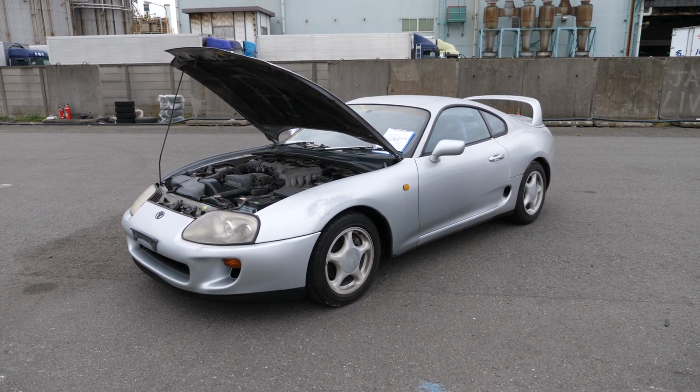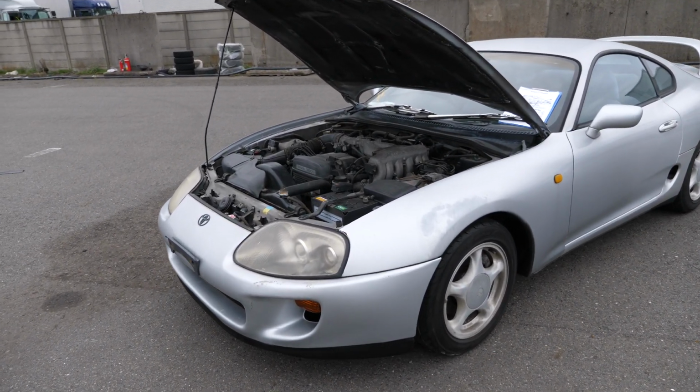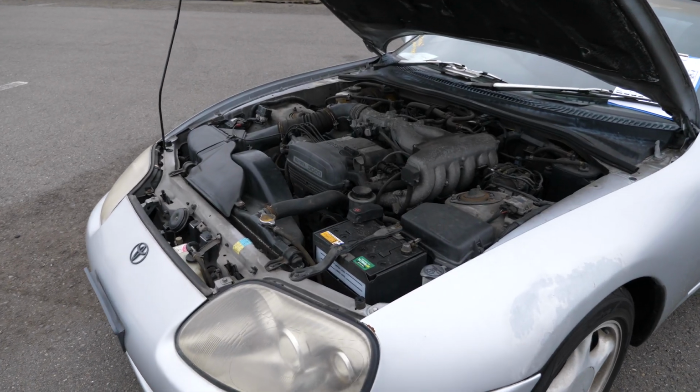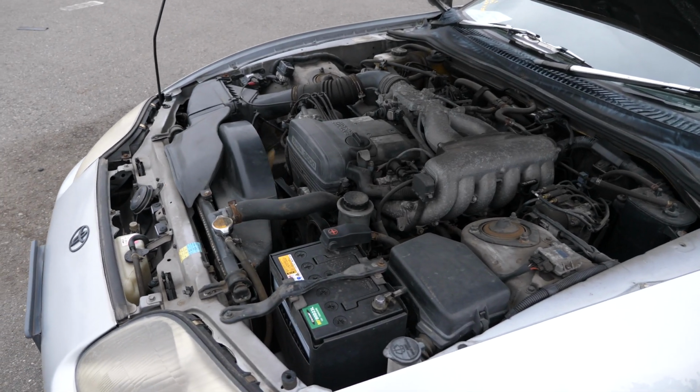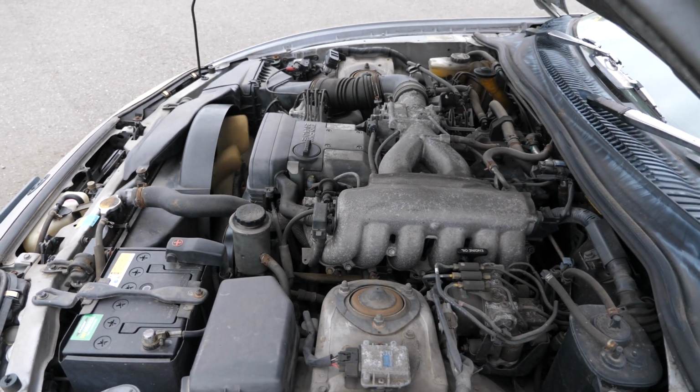We're looking at a Mark IV Toyota Supra. This one we bought from auction here in Japan, and we're going to be exporting it over to the USA. It has just 70,000 original kilometers on it. It's a non-turbo 5-speed, so the SZR, this one is.